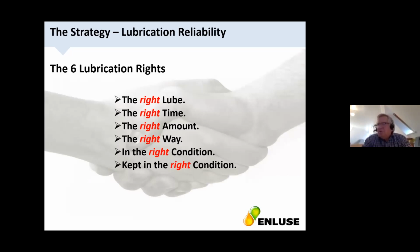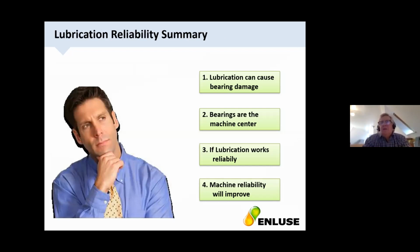So it really comes down to the 6 lubrication rights, just to make sure that we get the right lube at the right time, in the right amount, in the right way, in the right condition, and kept in the right condition. If we can do those 6 rights for every application, we will achieve the point of ultimate life, or an improvement in life and the reduction of wear. So in summary, poor lubrication can cause bearing damage is probably the better statement. Bearings are the rotating machine center. So if the lubrication works reliably, the bearings will work reliably, and so will the plant and equipment reliability improve. End result, better operating bottom line results.